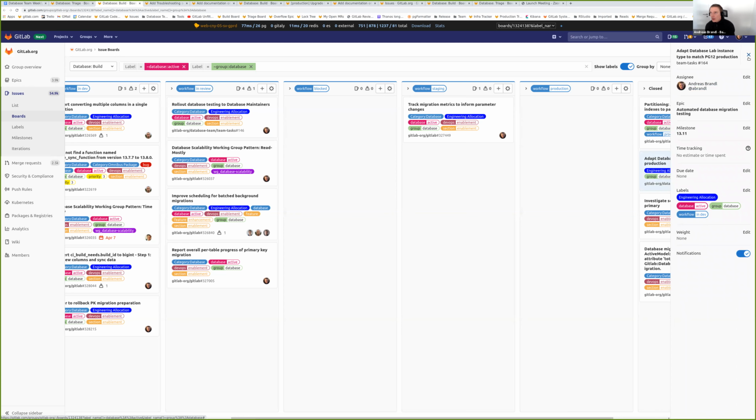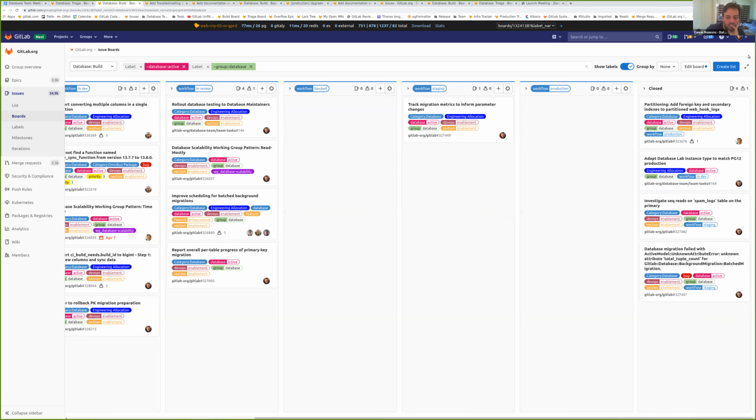I don't know if everybody remembers that we have a database lab instance, and we were running that with a very small instance type for some time, and then realized that we need to upgrade it. Then we upgraded it to what we expected to have in production after the PG12 upgrade.